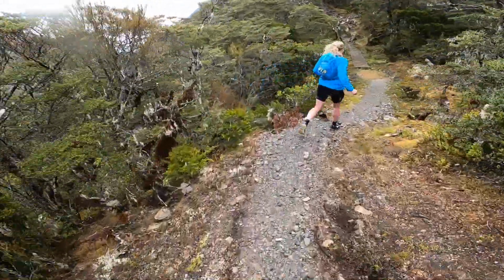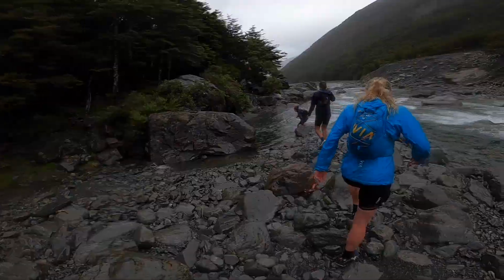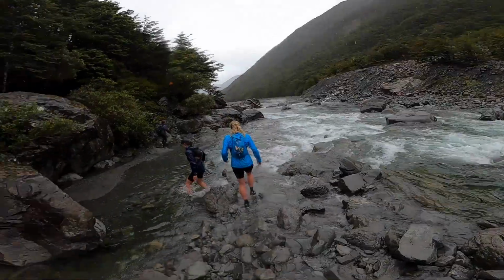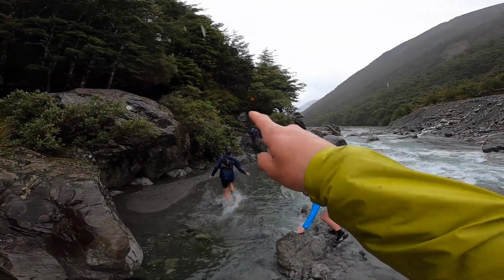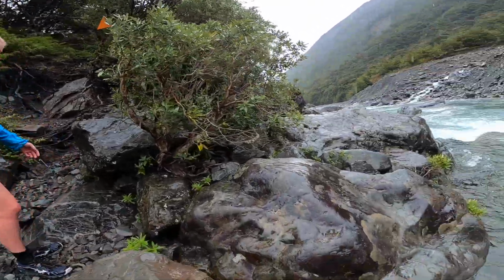We've made it into the Minga River Valley. We're just following the river down, and we're going to pop up in the bush just here. So you can go up there. Might have a look at the low line.